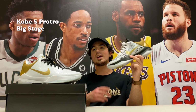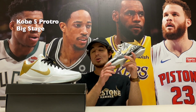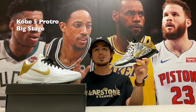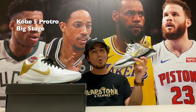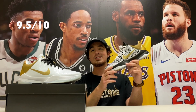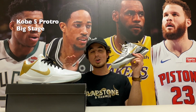But for my final rating and opinion on this sneaker right here, the only things I have bad to say about it are that it was just so limited. I hope we get more models in the future and more production to kind of help the fans out and get them the sneakers that they want. But my final rating and opinion, I am going to go a 9.5 out of 10. I like this sneaker a lot. I think it looked really good on feet and really checks all the boxes for me, so it definitely checks out.